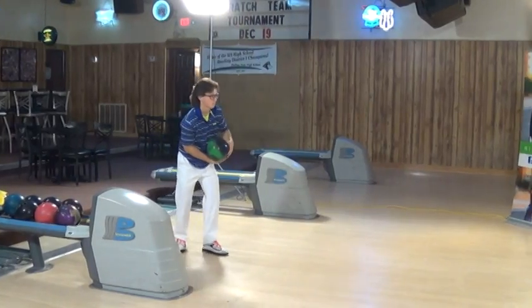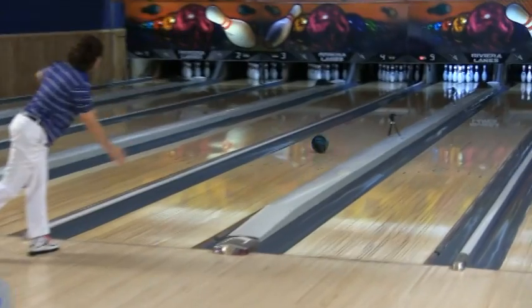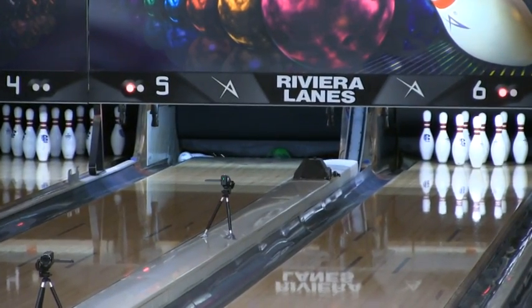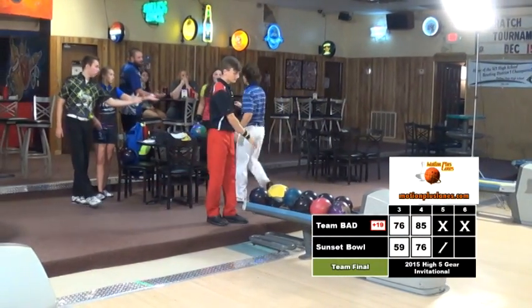Two-hander Blake Schmidt up, looking to get a double on the board for his team. 5 out of the first 6. And boy, that ball is just rolling strong all the way through the pin deck. They are making it look easy.